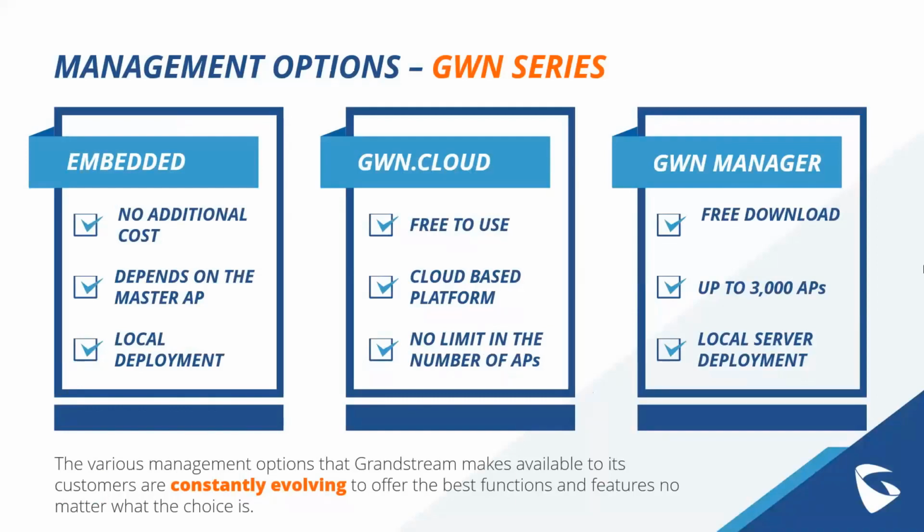If I'm being honest with you, as installers, if you're looking for something that's ideal, I would recommend GWN Cloud or GWN Manager. I'm not saying the embedded option isn't very useful, but you're definitely missing out on a lot of features that are completely free if you use either GWN Cloud or GWN Manager. So please be sure to take a look at that. GWN Cloud can be accessed by typing gwn.cloud in a web browser, and GWN Manager can be found on Grandstream's website under our tools section.